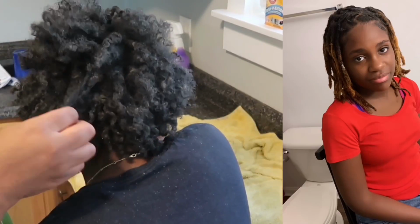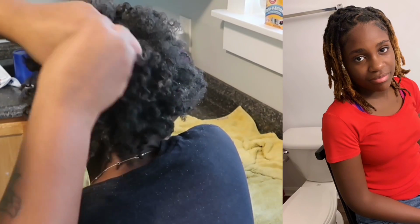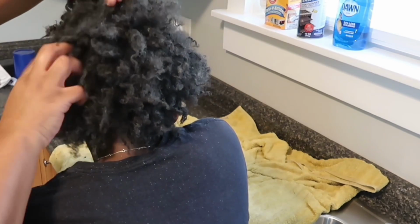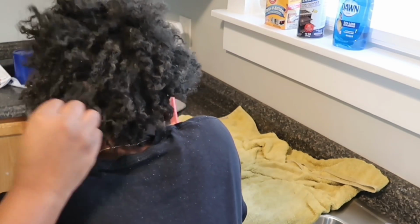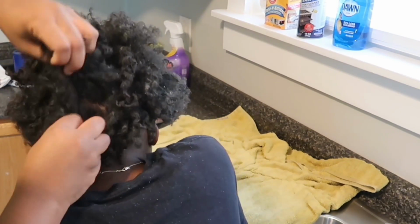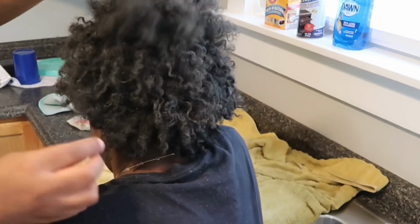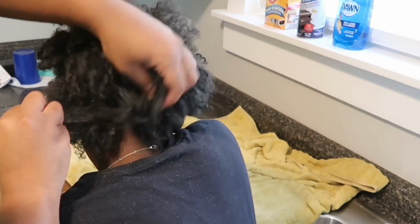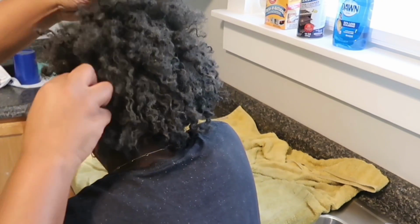Y'all know she cut her dreads. This is all new growth, y'all. I'm gonna give y'all a before and after picture when we blow dry it and everything. But y'all know wash day, yeah, it's time to wash this hair. But y'all see it so far. It's growing really, really good. So just want to show y'all that.